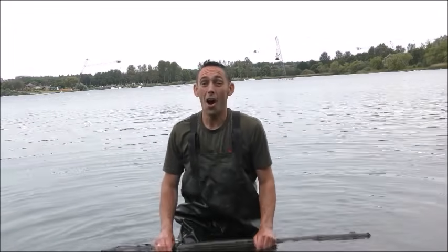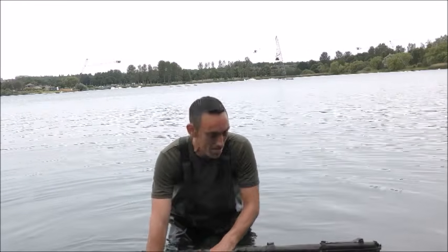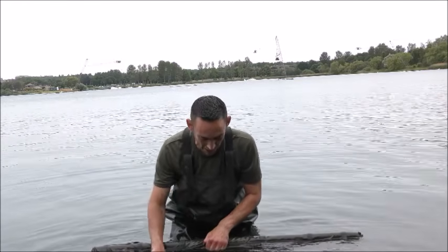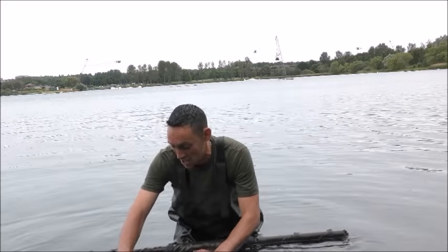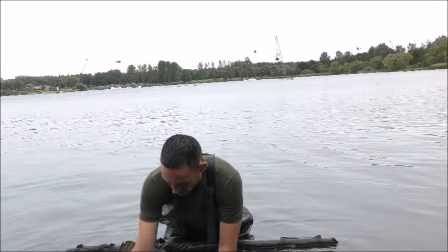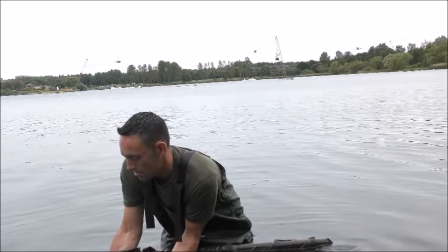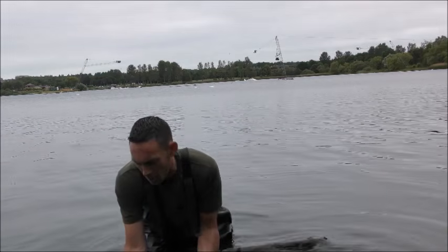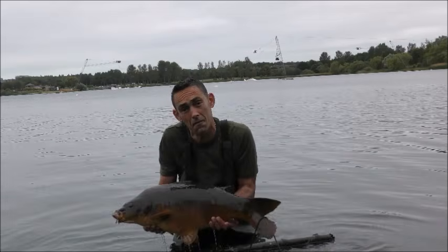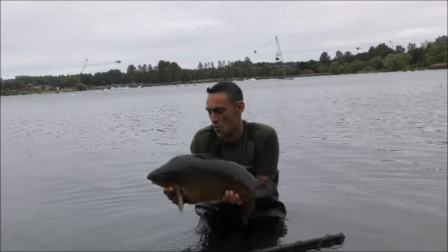Here we go then, after an absolute mental start to the session. I've got two to show you. The biggest going 26 pounds. I'm going to start off with the smallest, weighing in at 14 pounds. Let's find her. Oh, she's gone. Here we go. I can't remember exactly what it is, 14 something. 14.12, so almost 15.